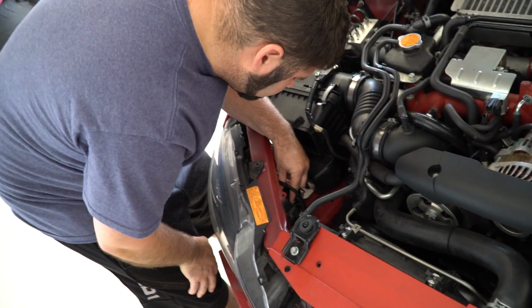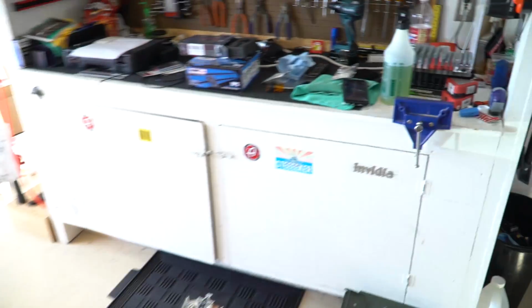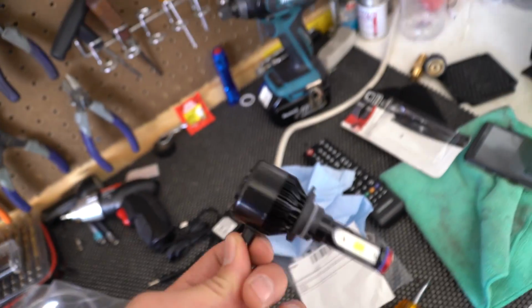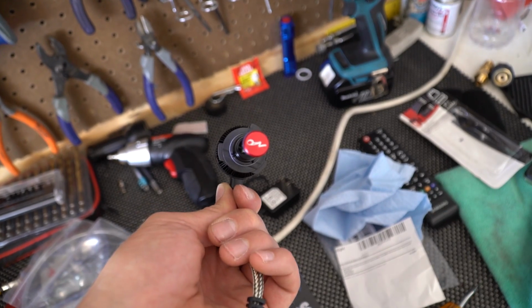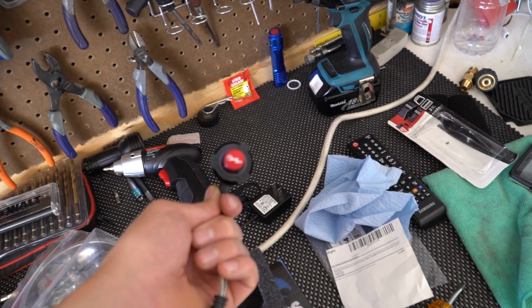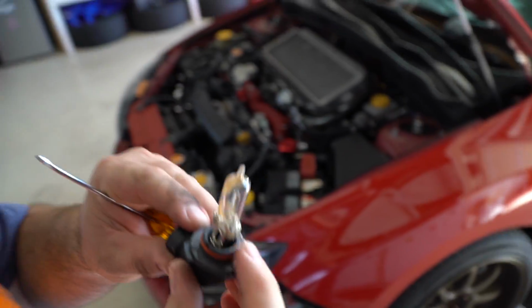Which one? That one. Turn it left or right. I don't remember which way. There you go. Where's the lights? They're pretty nice though, actually. They have the built-in fans, so they don't overheat. They even put their little... Can you see that? Ooh, dang, the aperture. Looks sick. They put their logo in the front. That's new. Oh yeah, yours is old.